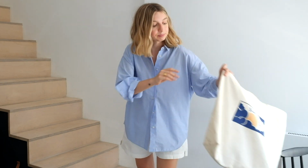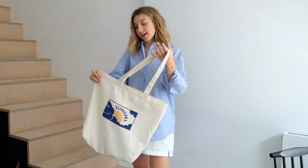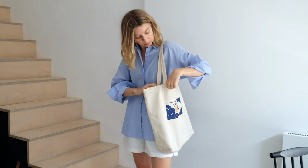Muji trainers again. I can't remember if I said which size I am. I'm a UK 5 and I'm wearing size 24 centimetres. And then today I'm working outside of the house, so I'm taking the Sunspell tote bag again, because I can fit my laptop in here, I can get my notebook, my hard drive, I can get so much in this tote bag. And that is what I'm wearing today.